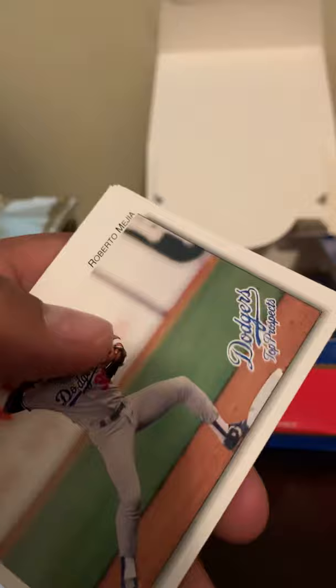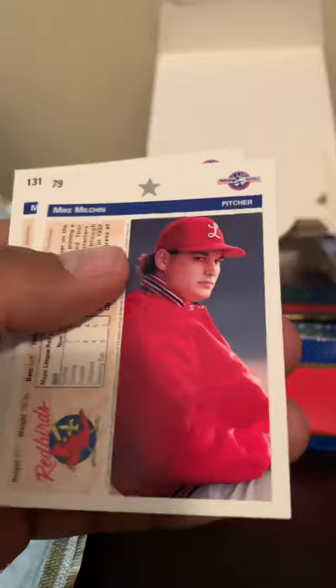Troy O'Leary, I remember Troy. Brian Culling, Chris Martin. Jeff Jackson, there's a chipper. Yes. Got two chippers out of here. Chippers alone make the box worth it, in my opinion. David Bell, John Farrell, Roberto Mejia, Dave Stanton, Tyler Green, Mike Lansing, I remember him.